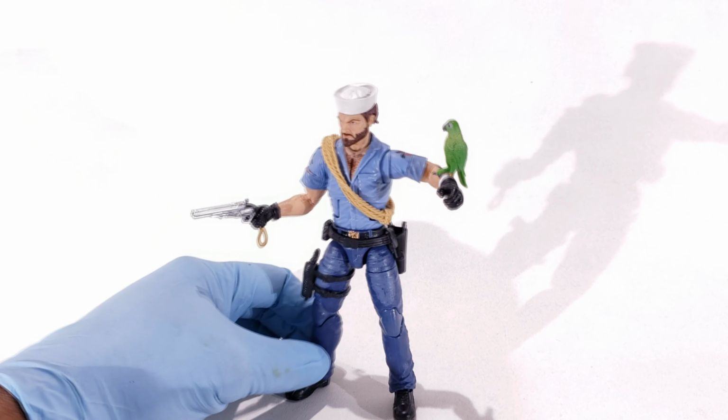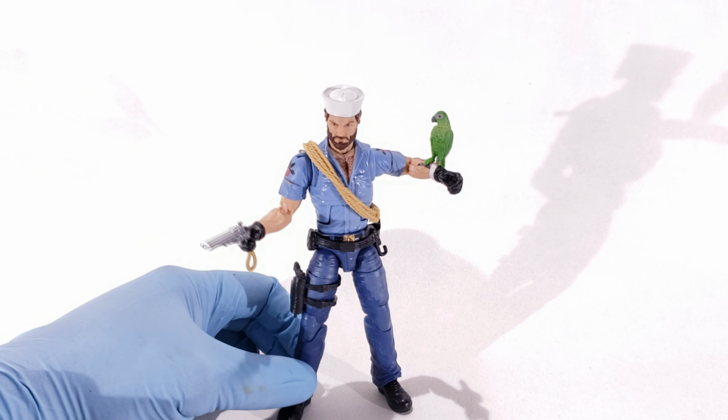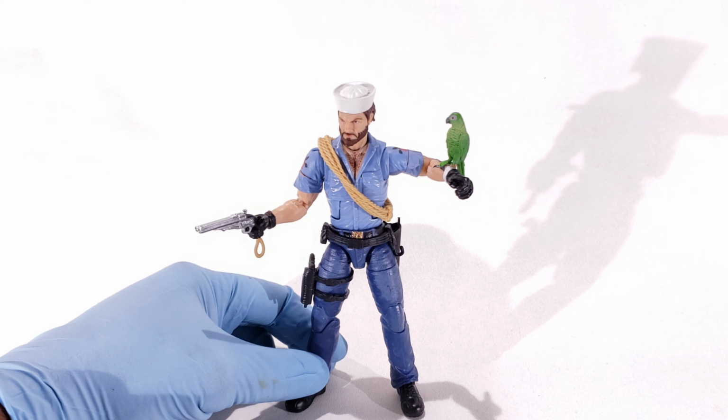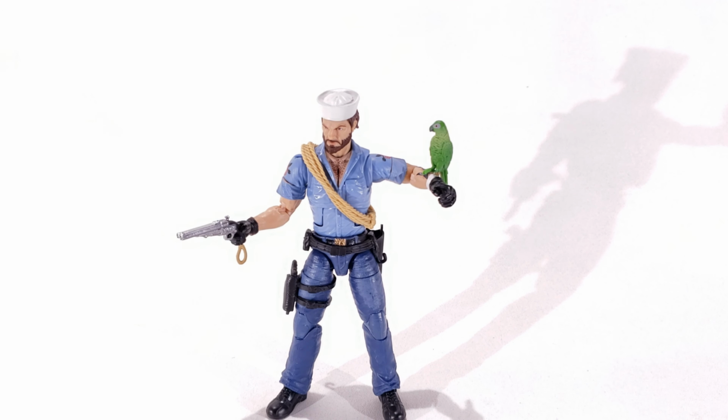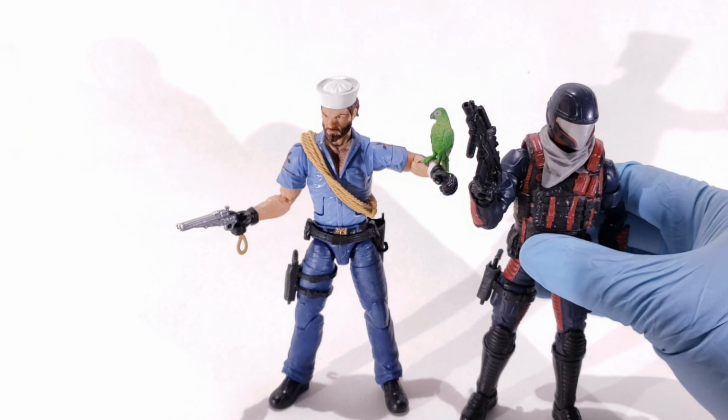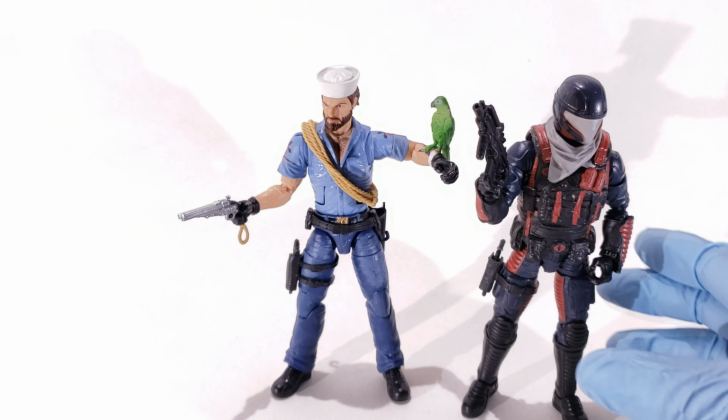This figure is spot on. They did a great job. I could be talking about and going over this figure all day. Again, love the hair on his chest. Love the way the accessories just fit in nice and snug. Polly is right there. Polly fits in very well. Everything is good. Here he is next to a Naughty Viper, and you can see they fit in very well. They fit in scale with each other.